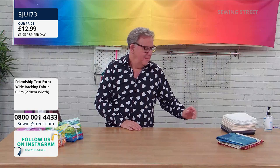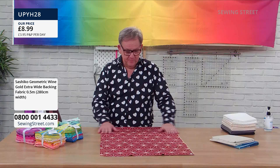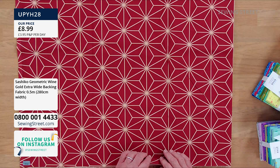Sash coat. This has been on before. Where's the blue one? Oh, the blue one's on tomorrow. Again, this is 108 inches wide. There you go. 108 inches wide. This is like in a brick red. Wine, have we called it wine? Wine gold.